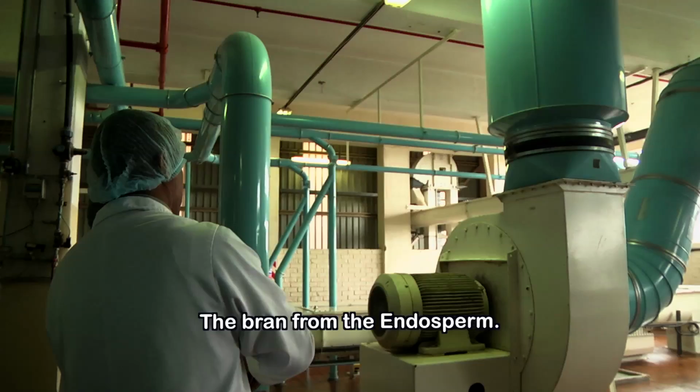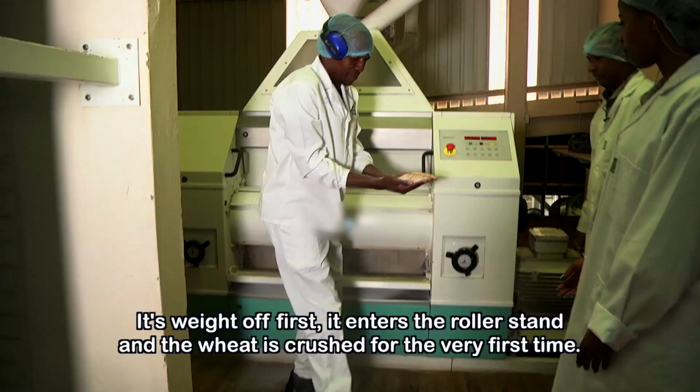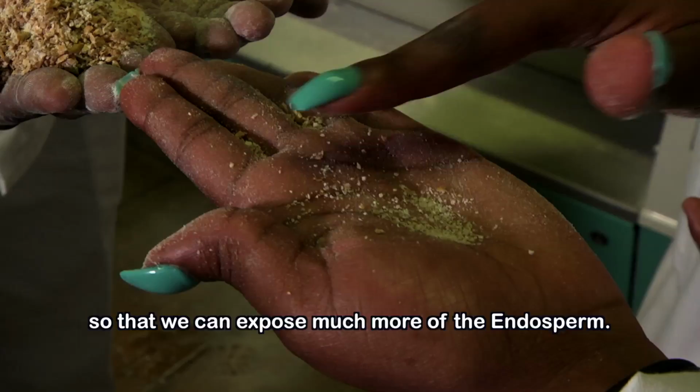All right. Okay, so here we are at the first break. Basically what happens is the wheat enters the roller stand through a scale, gets weighed off first, it enters the roller stand, and the wheat is crushed for the very first time. It's actually a very gentle crush because we want to try and keep the bran particles, flakes, as big as possible so that we can expose much more of the endosperm. Cool, where to from here? Let's go down to the plant sifters.